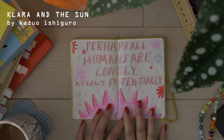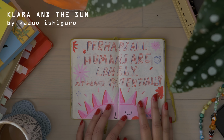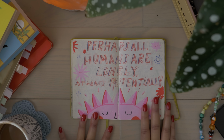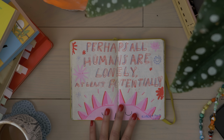Klara and the Sun was told from the perspective of a robot toy, and I was really expecting to love this one, but it was a bit slow for me and a little underwhelming. The quote I liked from this was, perhaps all humans are lonely, at least potentially. There's a lot of pink and red in this sketchbook.